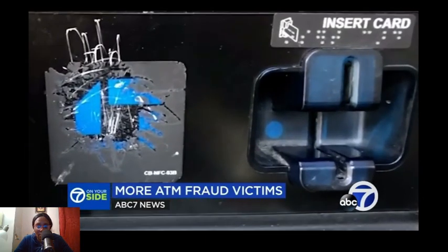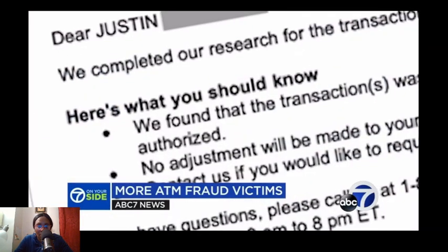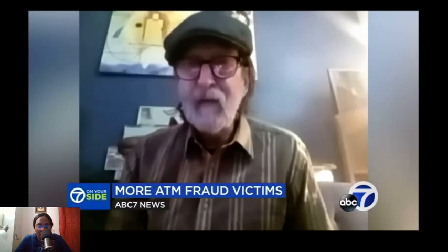Yet, Chase rejected all of their claims, saying they authorized the transactions. Why would I make 4 transactions in one day? The investigator from Chase just made me feel so icky. Oh, how do we know you didn't steal it? Why would I steal my own money?